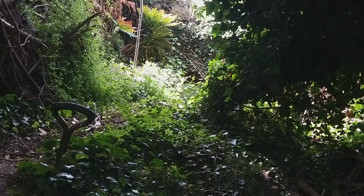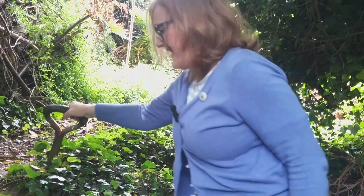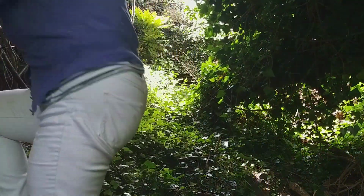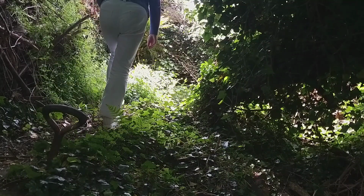I don't come to this part of the garden very often. When I do, I can use the handy top end of a spade that got broken, and there's a tiny little patch of daylight here.